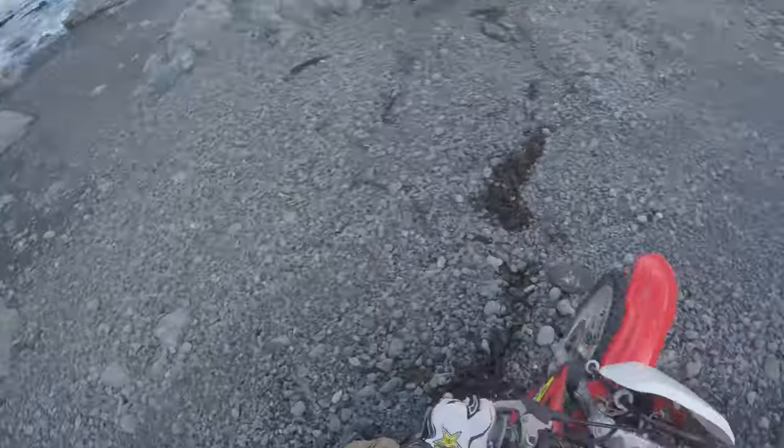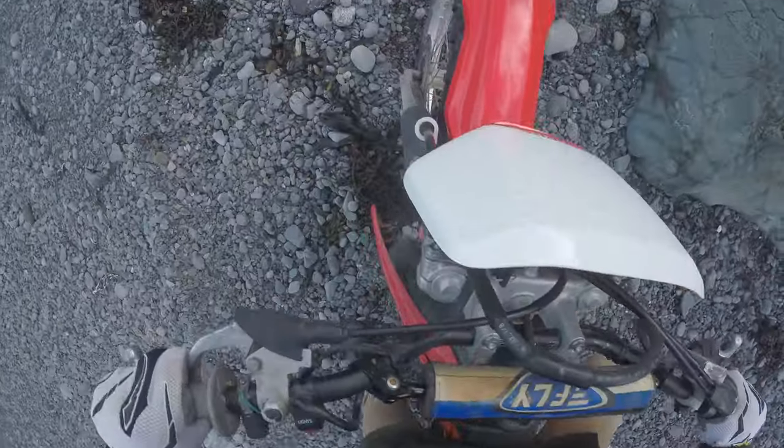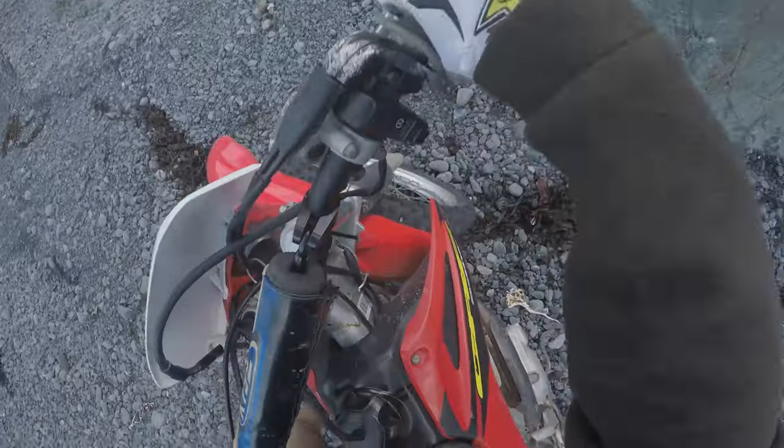Keep going here, but just a little bit too soft, and don't want to leave Georgia there sitting by herself for too long, so spin around. I think on a dirt bike you could get around, but it is hard work. This type of terrain would be better suited to a quad bike.